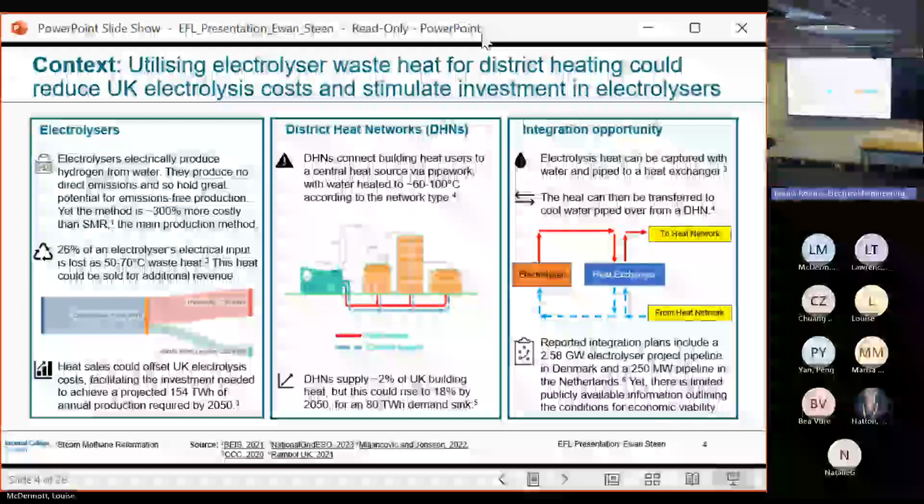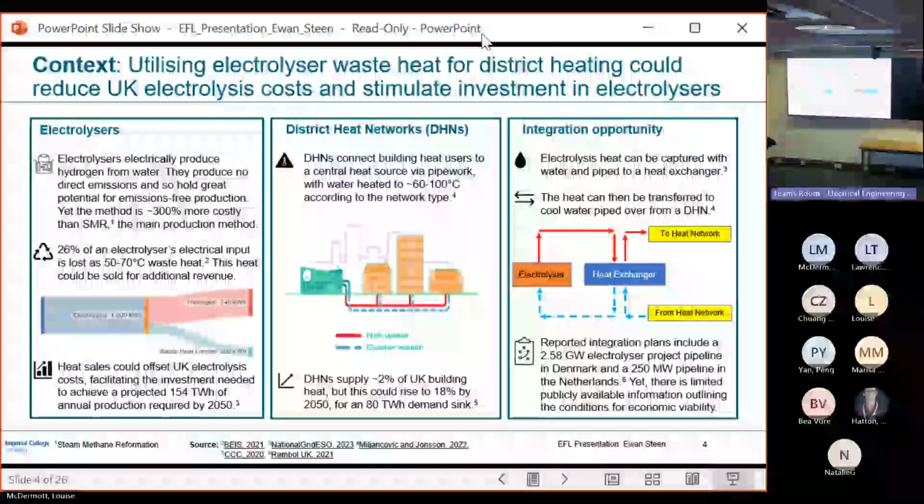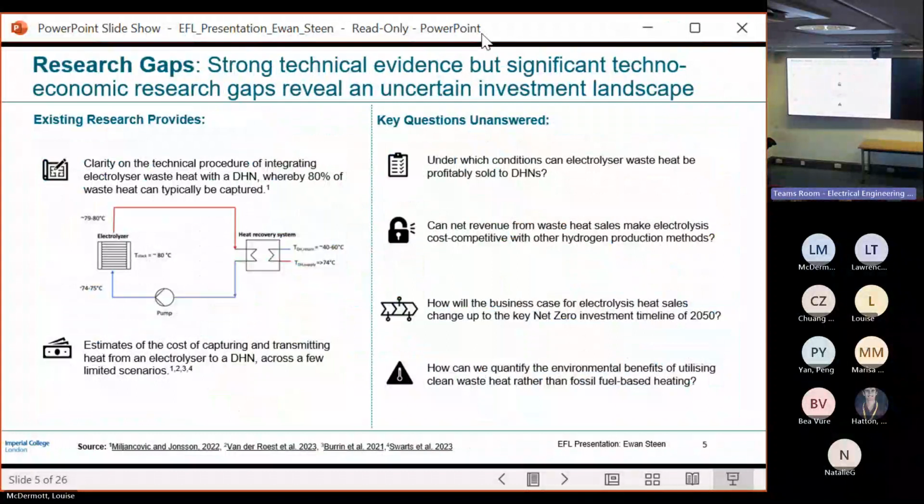And despite this really strong contextual information that this is viable, you can't really find strong publicly available information telling you what needs to happen for you to do this in a profitable way. Okay, so here are the research gaps.